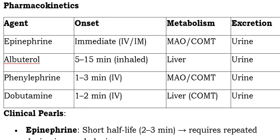Metabolized by COMT in the liver and out through the urine. This PK data is really key for dosing, right? How fast it works, how often you need to give it, whether kidney or liver problems matter. Absolutely vital for clinical use.